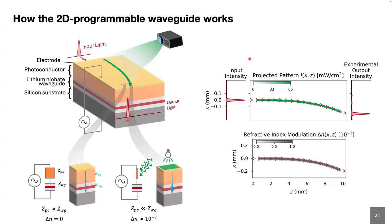Incidentally, I really welcome questions. So please keep them coming, especially on a slide like this, where it's more or less the core of how this device works.